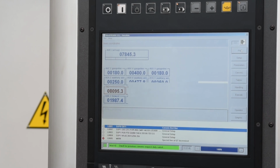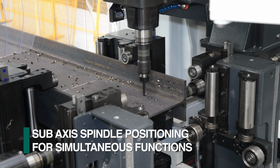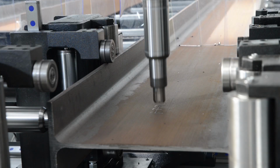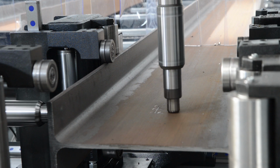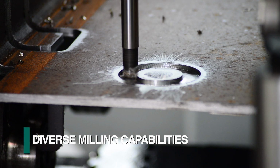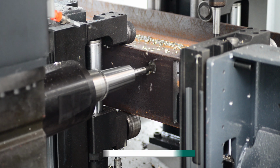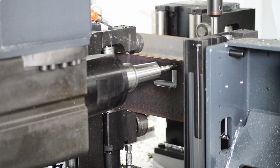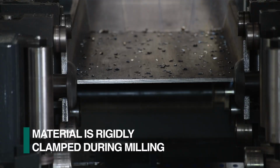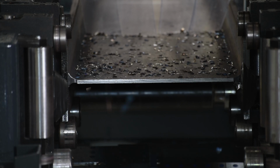Drills with fixed spindle locations cannot match the patented sub-axis spindle productivity of the Ficep Endeavour, as drilling, milling, and scribing can be accomplished at the same time with this unique capability. The exclusive and productive milling feature of the Endeavour is exhibited by its ability to perform a wide variety of milling applications for structural steel fabrication. This is achieved with optimum tooling life and productivity as the material remains stationary and firmly clamped while only the spindle is positioned to perform the milling application.